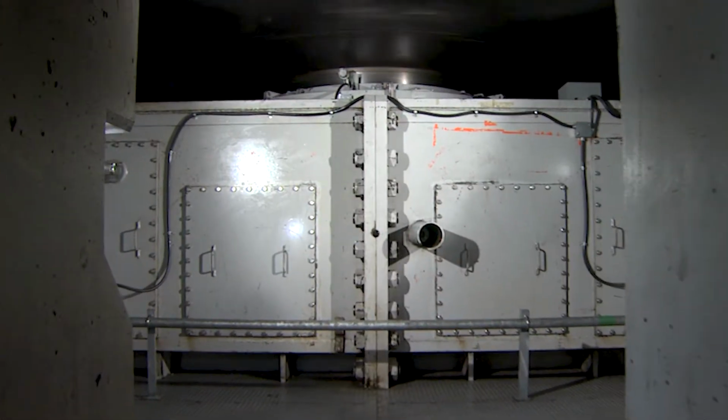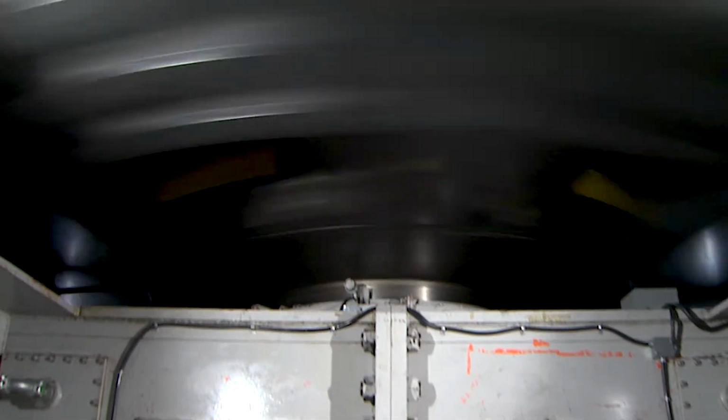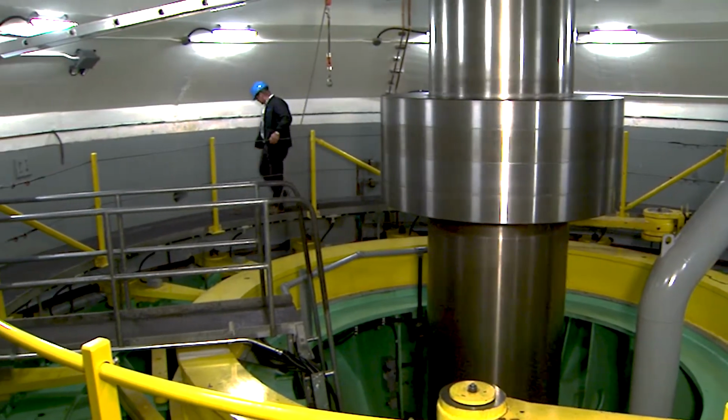At the generator, the force of flowing water pushes against a propeller called a turbine. The turbine spins a very large magnet inside a heavy copper coil and creates electricity.